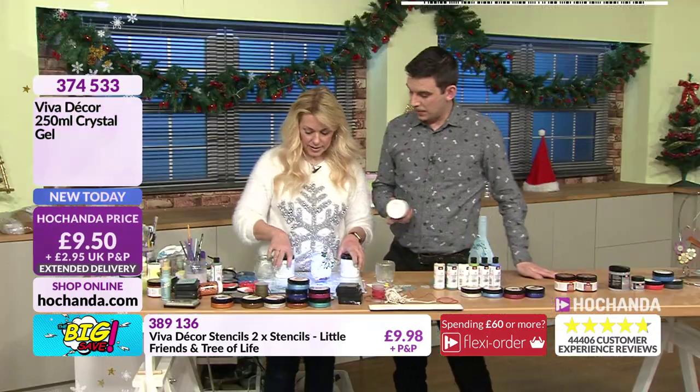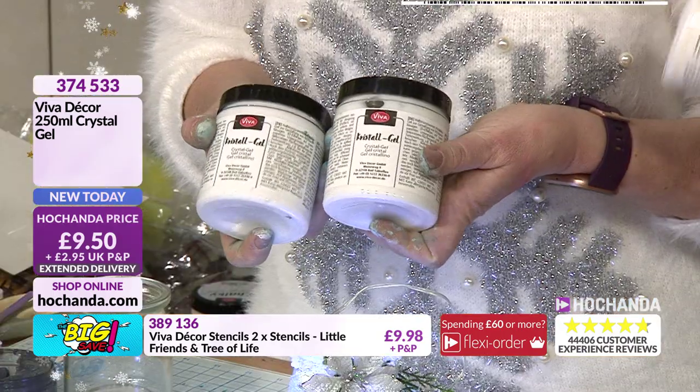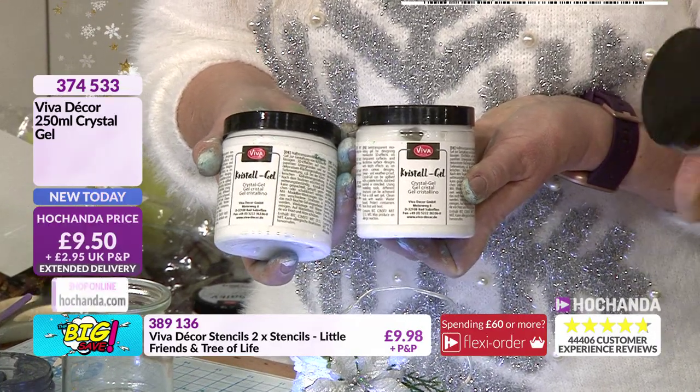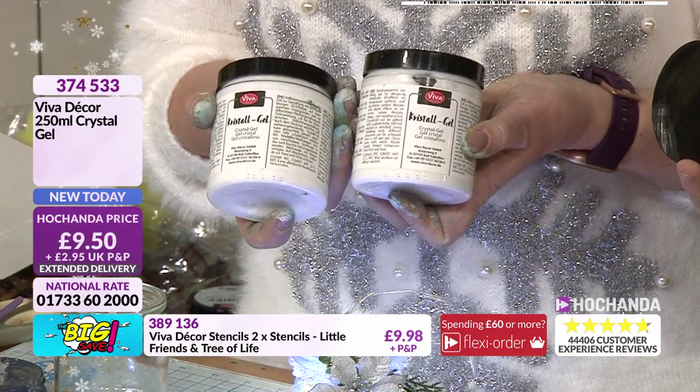See, the awkward thing is, Adam, on mine, although there is a difference, one's got glitter and one hasn't. Oh, I've not got the one with glitter. They both look the same then. On the outside they do look the same. It dries transparent, but it looks white in the pot. That's the problem. So I've got crystal gel.